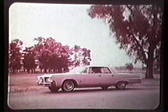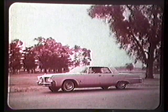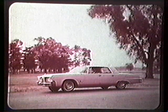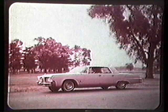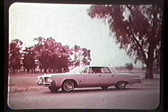A powerful 340 horsepower V8 engine makes Imperial a great performer. And torsion bar front suspension gives Imperial a soft, controlled ride.